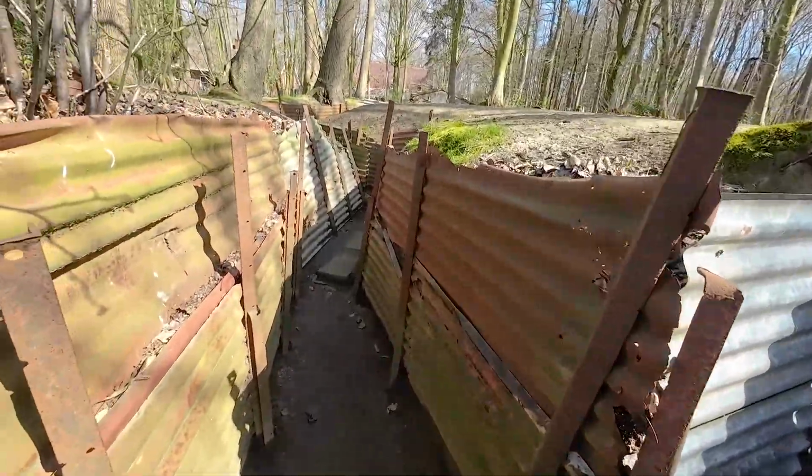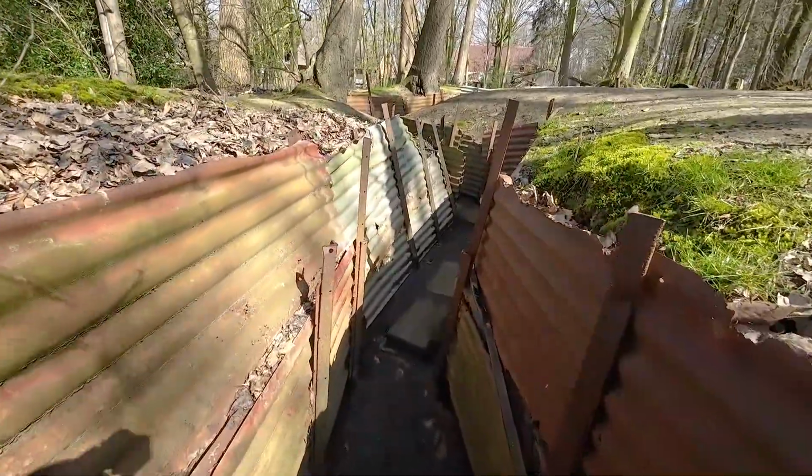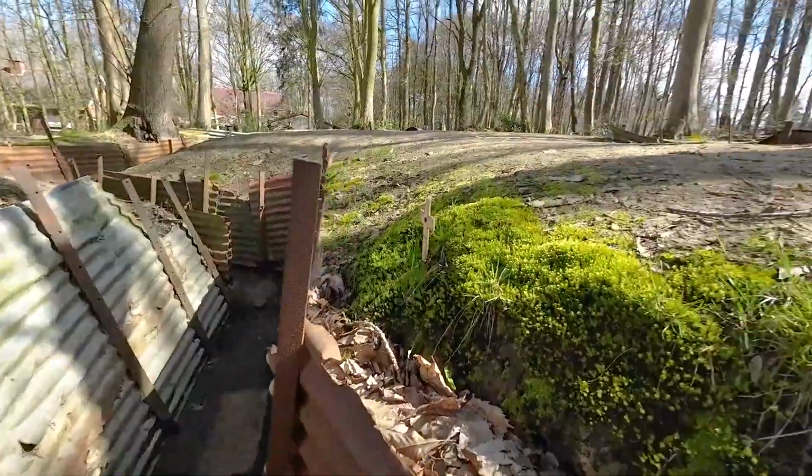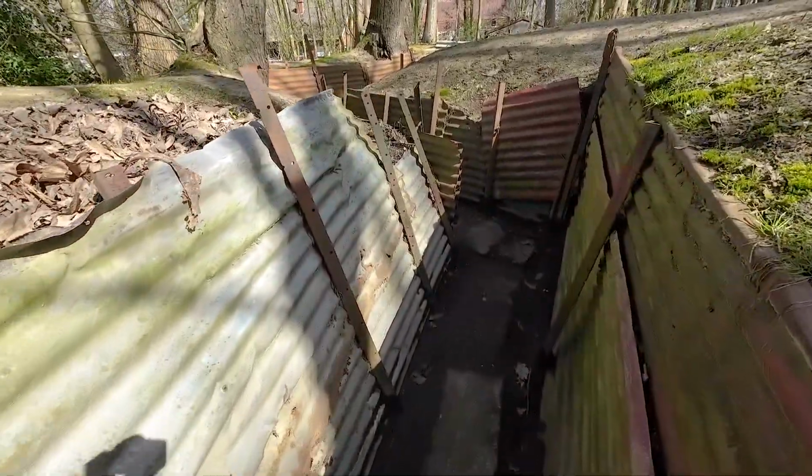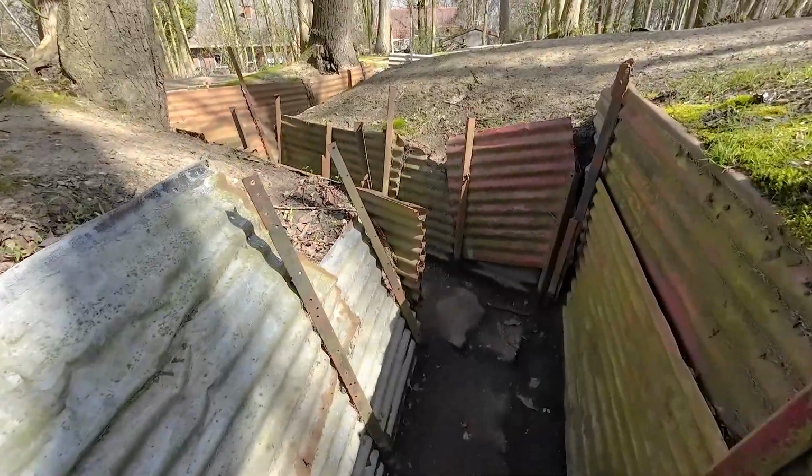So now the trenches here, obviously they're a little bit more shallow than they would have been. I mean, my head and shoulders is clear above ground here, which would have been a very bad idea back in the time of the war here.